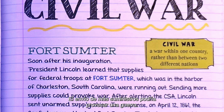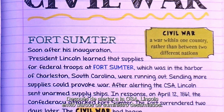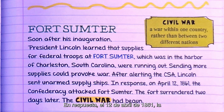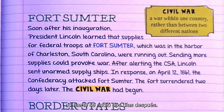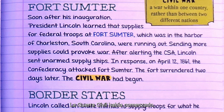Sending more supplies could provoke war. After alerting the CSA, Lincoln sent unarmed supply ships. In response, on April 12, 1861, the Confederacy attacked Fort Sumter. The fort surrendered 2 days later. The Civil War had begun.